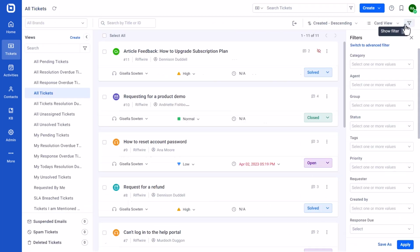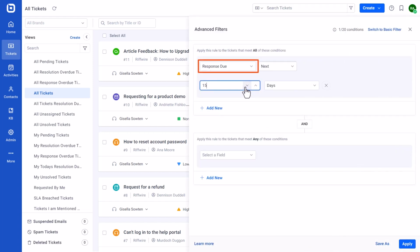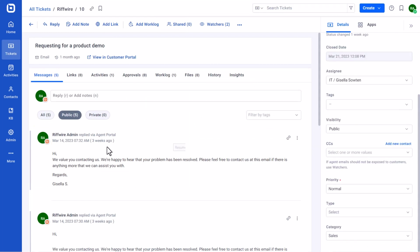We have also added new operators to the ticket filter to handle relative dates. The Advanced Filters for Date fields has an additional operator to filter records by using relative last or next days, months, or years. Finally, the UI design is improved to better distinguish agent updates in tickets.